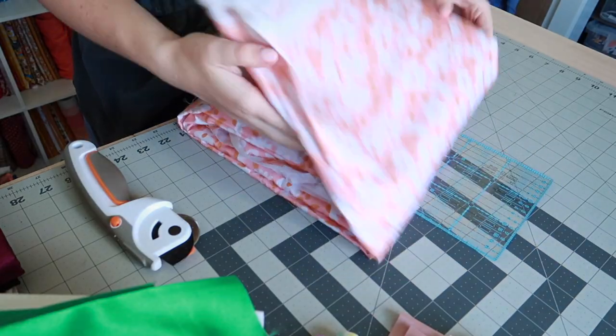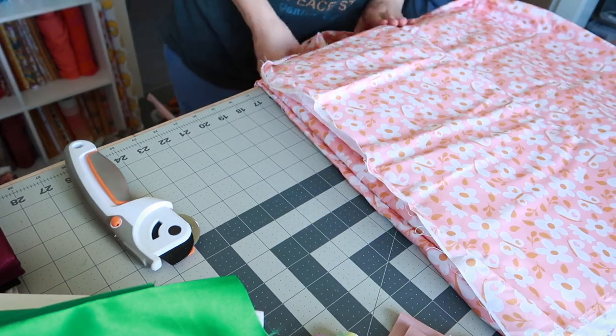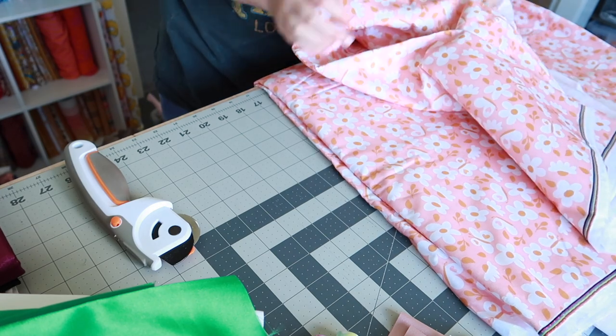I got this fabric sent to me by Fabric by Missy Rose. She actually designed it for me. I wanted something that was pink and had butterflies and stuff and flowers.